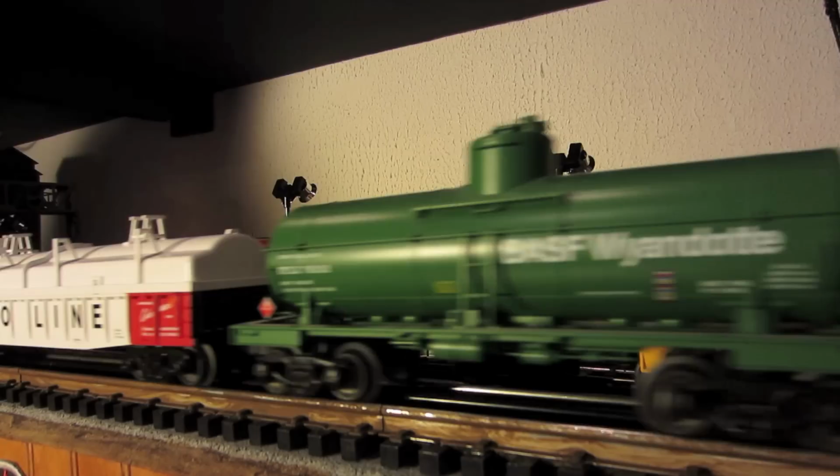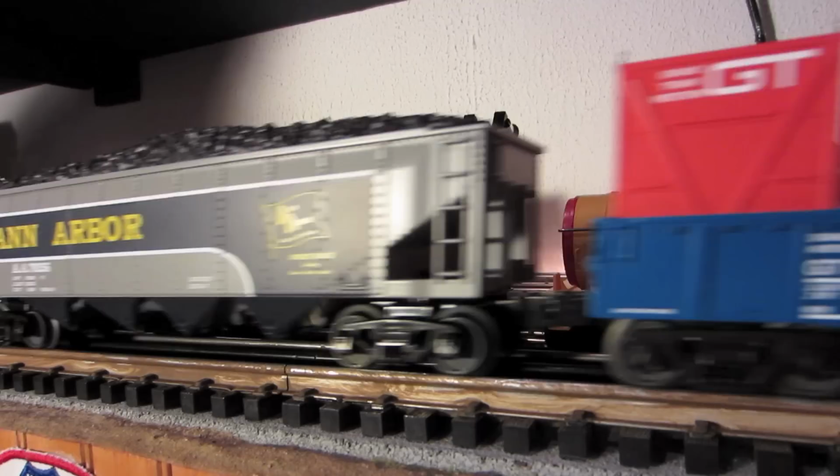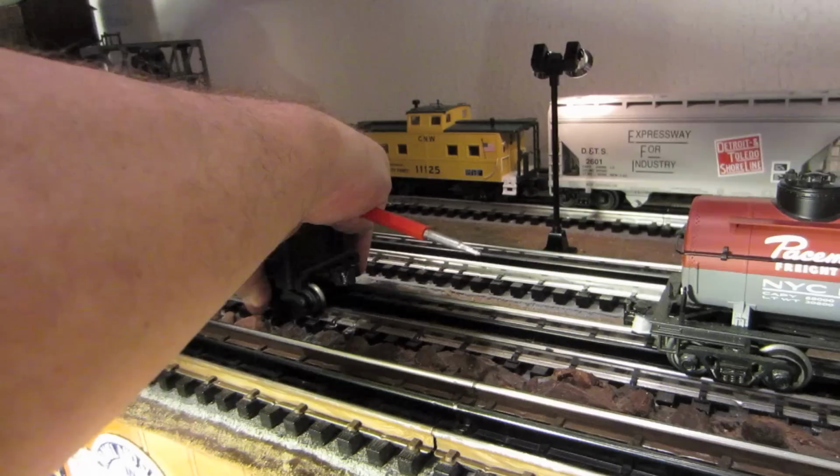And as soon as this train passes, we'll put in these. These are all mostly local road names. You got Detroit Mackinac, Ford Motor Company, Ann Arbor and two Ann Arbor's Road, Grand Trunk, another Detroit Mackinac, Verner's. This is a Port Huron, and then Detroit and Toledo Ironton Caboose. Now hopefully we can get this on here without causing a short, because you guys know what happens, you cause a short, everything shuts down.